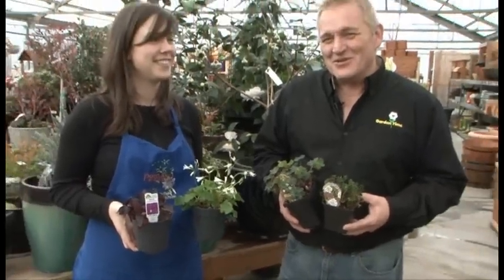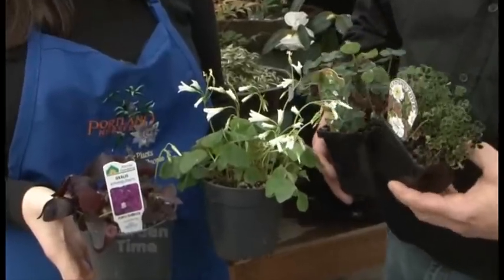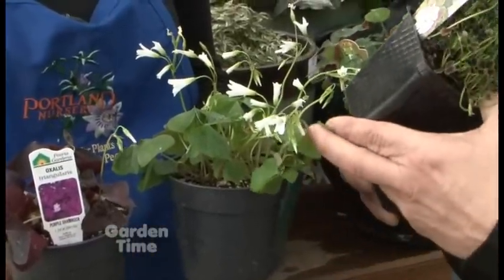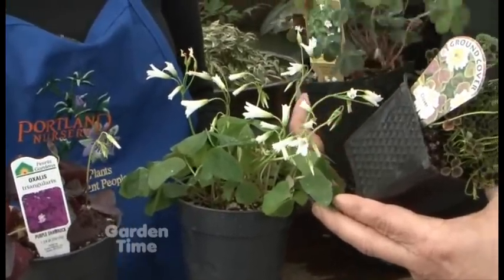Well, I'm here with Sarah Denny at Portland Nursery on Stark Street, and today we're going to be talking about the connection of shamrocks with St. Patrick's Day. Now, the one that you're holding, Sarah, a lot of different things are talked about, the folklore of these plants, but one of the main ones is that on each stem you can see 3 leaves, which represents the Holy Trinity, which is Father, Son, Holy Spirit.